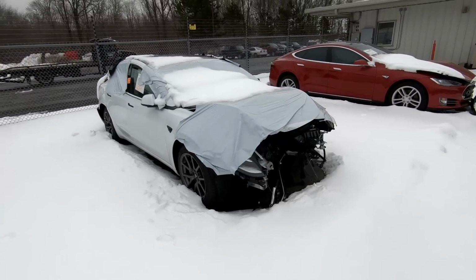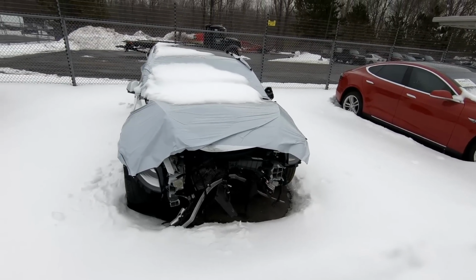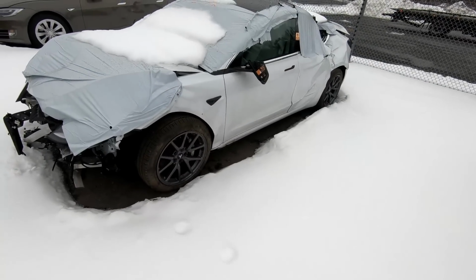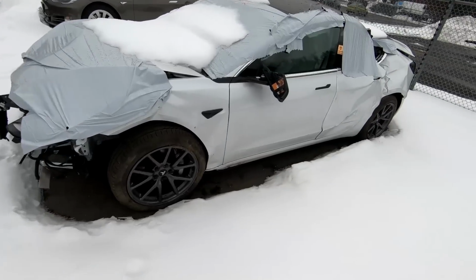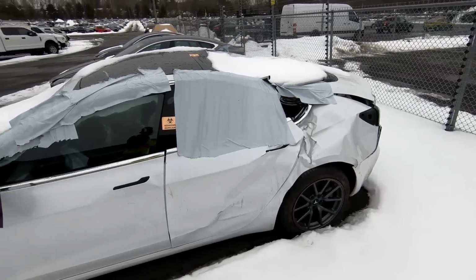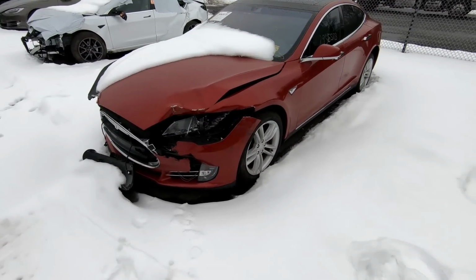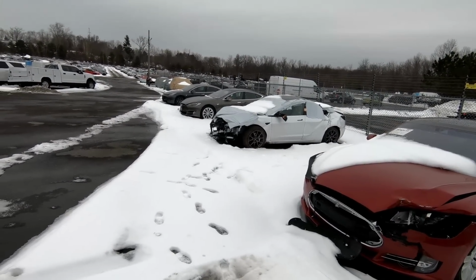This Model 3 is super destroyed. So destroyed that I thought it was a Model S from back there. But it's probably gonna be taken apart. Batteries sold, wheels sold. Look at that, the rear end is crushed, front end is destroyed. Biohazard, there's probably blood from the passengers. Crazy stuff. But yeah, this one's heavily damaged as well. So out of all these, I would probably go for that bronze one. Just replace the 2 doors and call it a day.